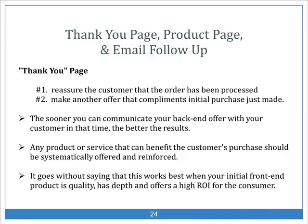This is another place for you to start getting inside the mind and really doing a better job of selling. It goes without saying that this works best when your initial front-end product is quality, has depth, and offers a high return on investment for the customer. Again, I say quality from the beginning. It's got to say quality all over it, or they're not going to want to go any further, and you're probably not even going to get them in the first place. But if you get lucky and you get them in, they're not going to keep going once they see that there's no quality there.